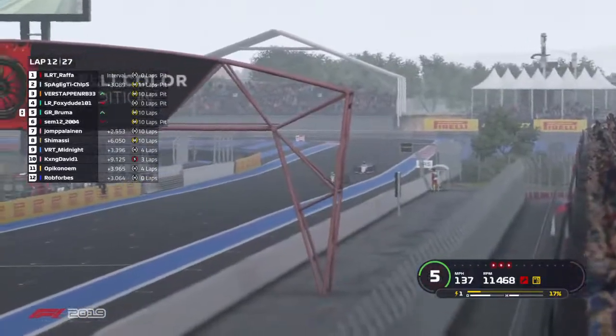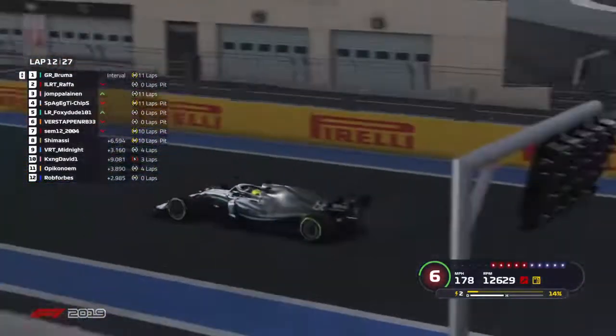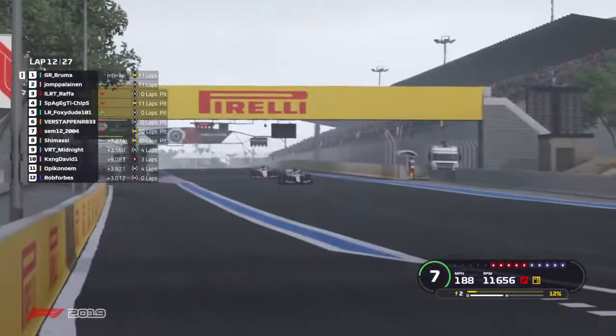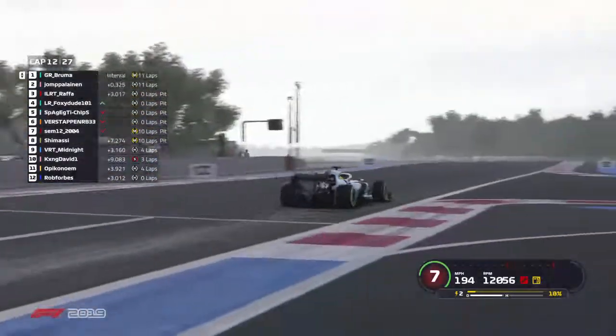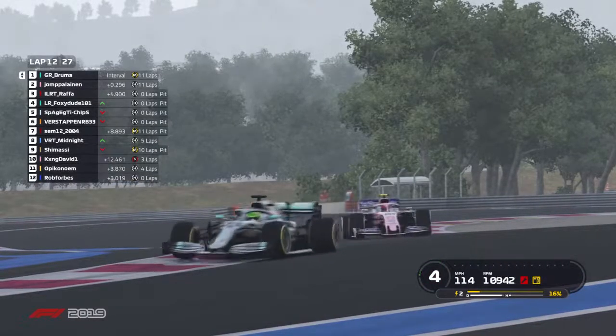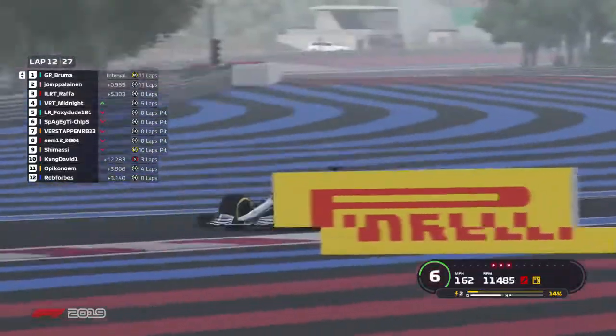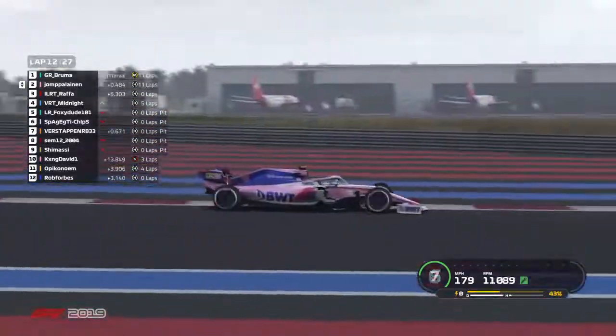And there you can see the pit lane from a higher angle, but never mind. You can't anymore. And that's going to put Bruma all the way up into first, although his tyres are 11 laps old. They are the tyres he started on. Just himself, Jompalainen and Sem have yet to pit, as well as Shimasi, I think. I don't think Shimasi has had a pit stop yet.